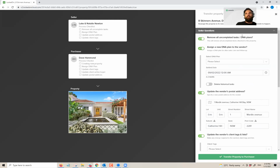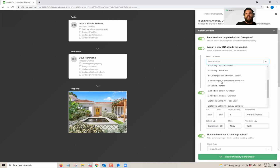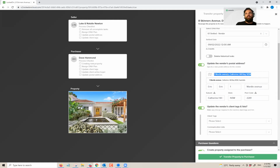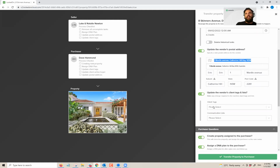So the first one, remove all uncompleted items against the seller. We say yes, and add a DNA plan for them. And if we like our vendor, and we understand some vendors are moving, you know, way away, not in the area, or you don't want to follow them up, it's up to you, but I would always set 6.1 because it's simply a phone call and an SMS to Luke and Natalie who sold a property in my area. And I'm going to update their address to where they're moving to. And I'm going to add any tags to them.